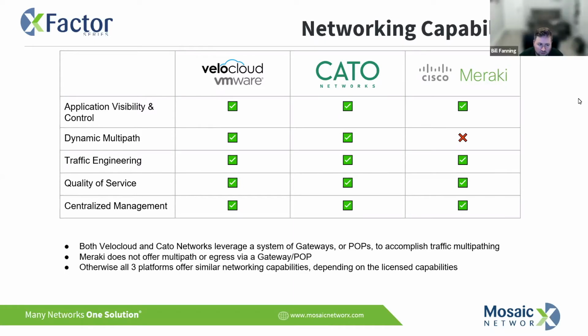Yeah, thanks, Justin. The Cato system revolves heavily around doing everything in their Cato cloud. We'll get into the reference architecture down the road in the slide deck. But the Cato cloud converges all the networking and security functionality. So all of that multipathing is reliant on Cato's cloud, and the links are aggregated and the multipathing takes place there in the cloud. Whereas with Meraki, there is no concept of a gateway or POP type of architecture. It's just device to device, either fully meshed or hub and spoke.